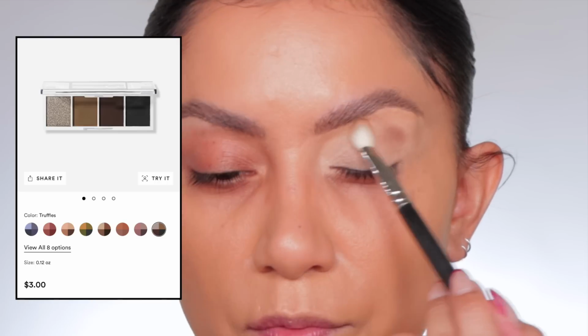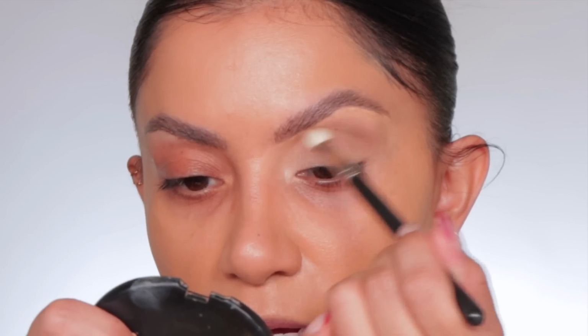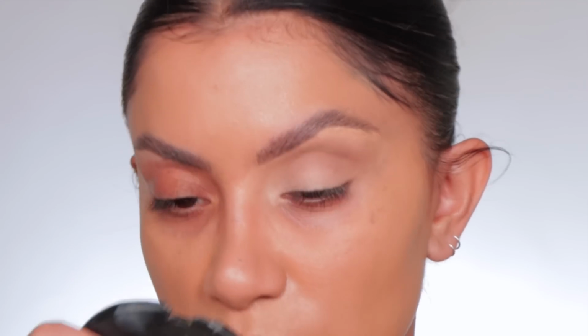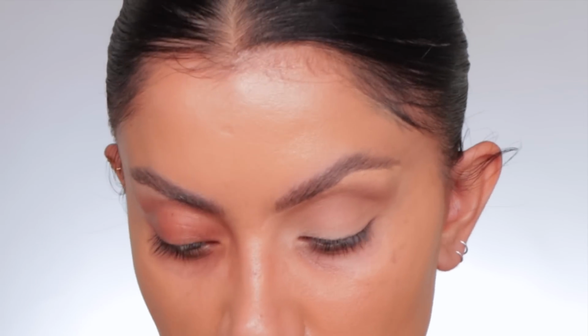I have no idea what we're gonna do. These quads are literally my favorite. Only 4 shades. You don't have to do too much. Super easy, and it's not like this big palette where you're like, dang, what do I do? It's too much. It's overwhelming. These are super small, quick, and to the point. And pigmented too. Yup. We're gonna get the smaller brush and use the dark brown.